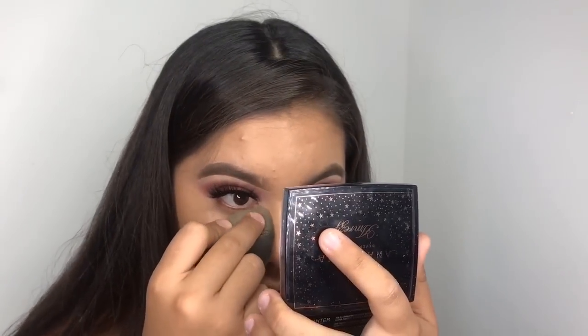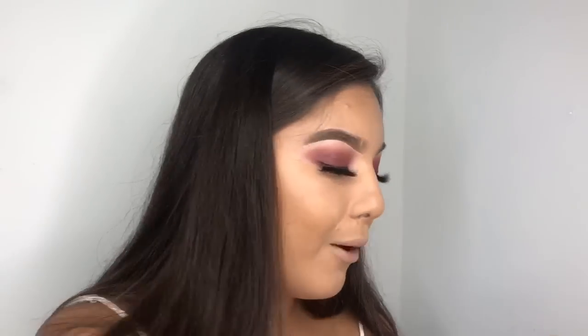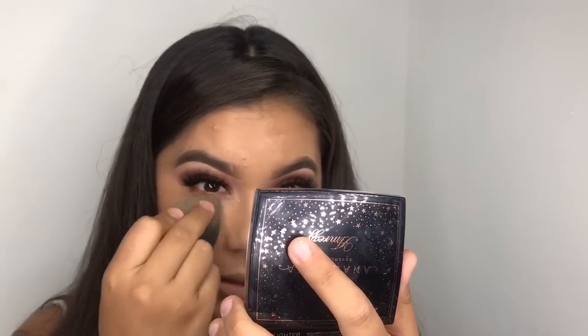But since I am using such a pink foundation, I'm better using a yellow tint concealer powder. Oh my god, I'm so bad at this, you guys. But you know what, I'm just gonna push through. What am I doing next?